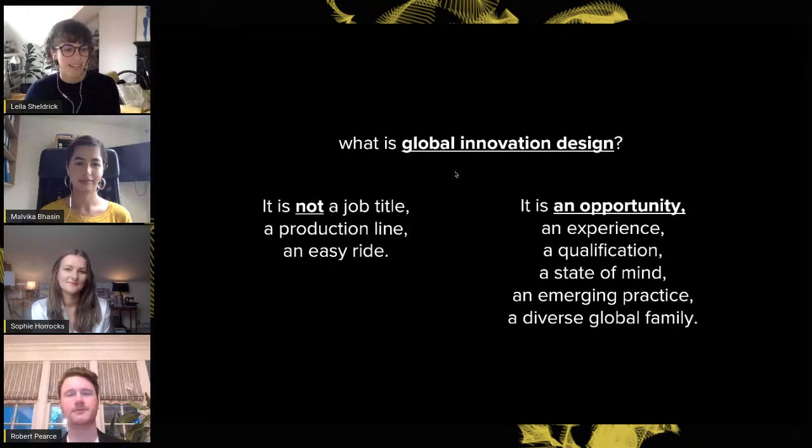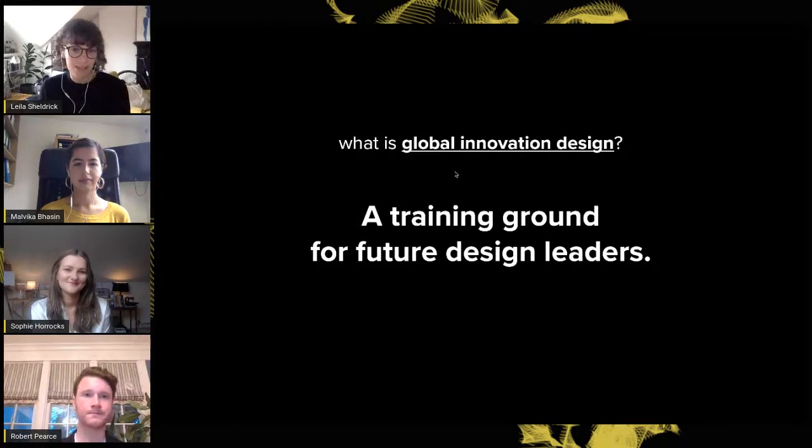It's something that is taking shape as the students go through, taking shape as we build a family, and taking shape as it develops. So it's a hard thing to explain, but essentially what we like to say is that we think it's a training ground for future design leaders. So we're trying to train people that we think will, and have already from previous cohorts, gone on to lead design thinking in the companies where they work, in the companies that they set up, and in the practice they do when they get out into the big wide world after they leave here.